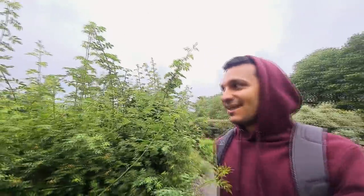We honestly don't care that the weather's not that great. It just means there's fewer people here. And, well, it's beautiful. It doesn't matter if it's raining. We're really enjoying it.